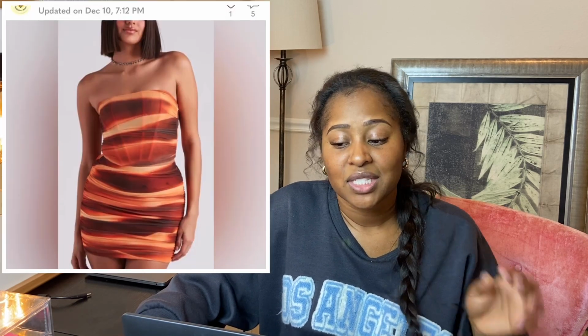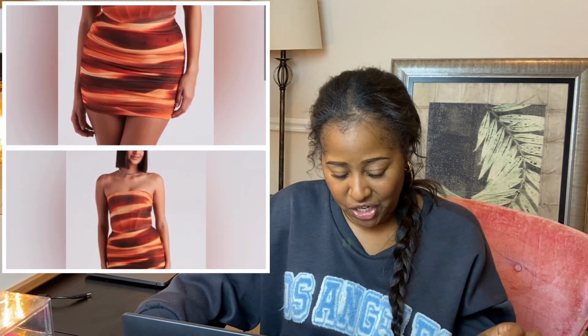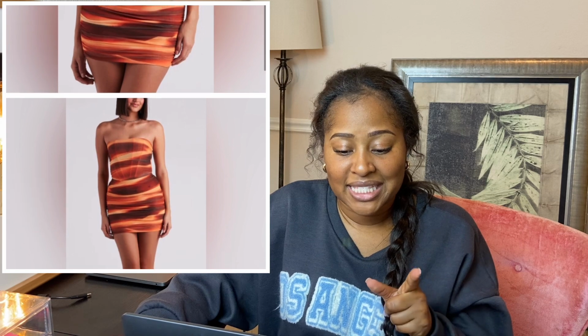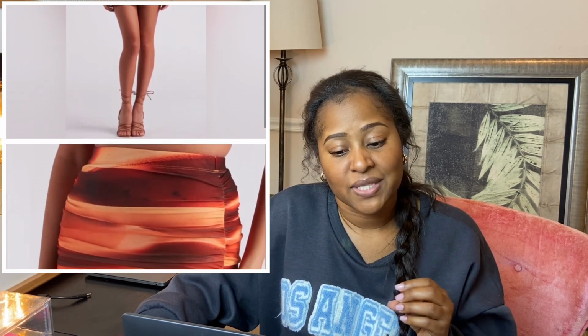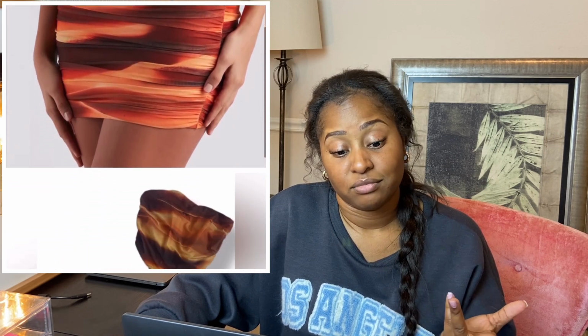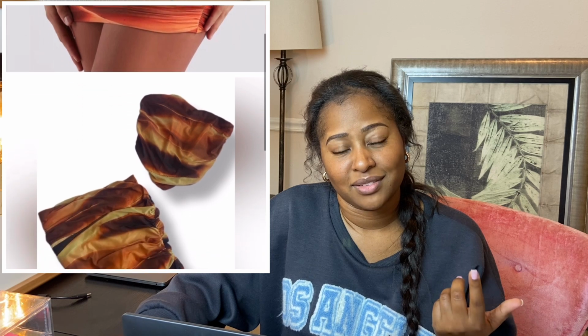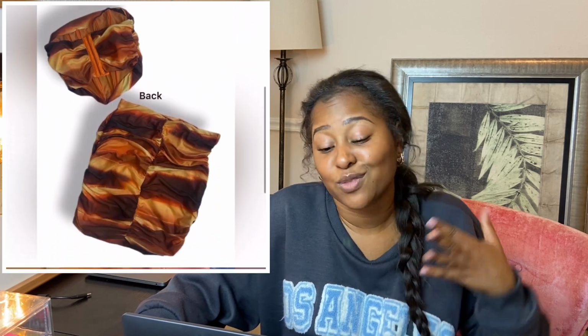So the next one I have was a Windsor's Such a Marvel in Marble mini skirt. Now, originally I had listed this as a full set, but a lady had messaged me and was like, hey, can I just buy the skirt? And I was like, okay, sure. She said, can I buy it for like 12 or 10 or something like that? I was like, girl, you can have it for 6. Like, I just wanted to move it.